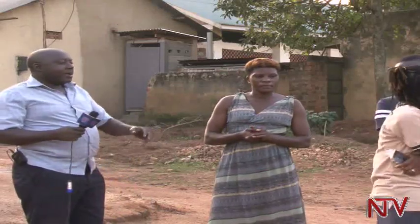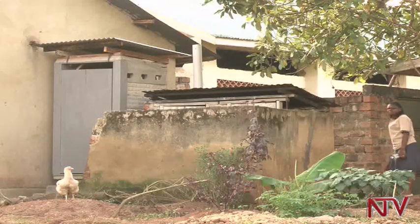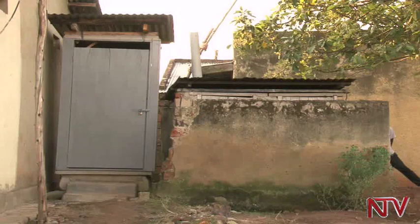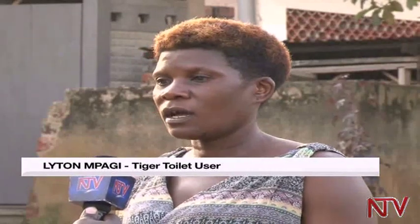Lighton Paji's homestead in Mukono has two types of toilets sitting side by side, but the shape and color of the tiger toilet makes it stand out from the traditional pit latrine. It occupies small space, it doesn't smell, and definitely uses little water to flush the fecal matter.